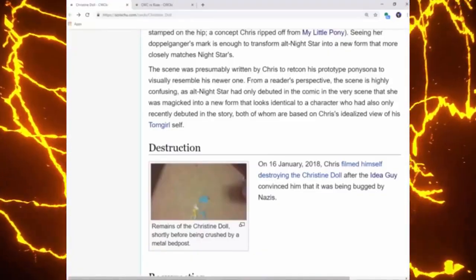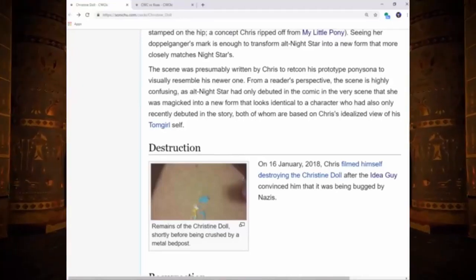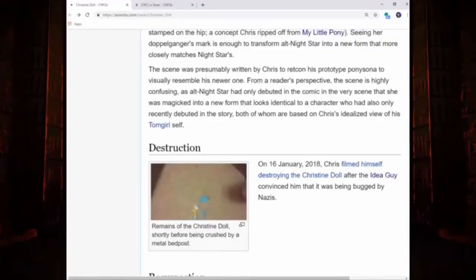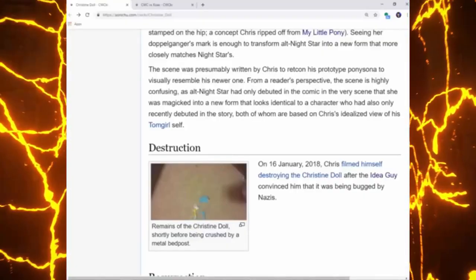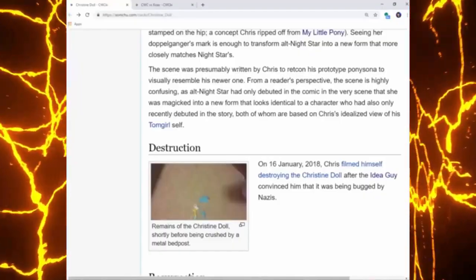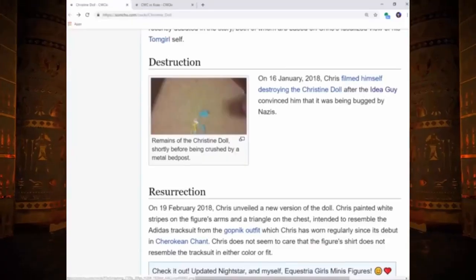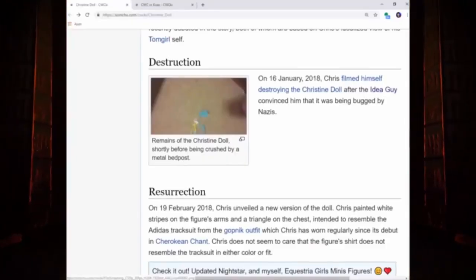From a reader's perspective, this scene is highly confusing, as Night Star had only just debuted in this comic in the very same scene that she was magicked into a new form that looks identical to a character who has only recently debuted in the story, both of whom are based on Chris's ideal view of his tomgirl self. But that's dealing with Sonichu. That's always been Sonichu, just like when Nate Cirque transformed to look identical to Chris Chan. It makes no sense, but that's shit that happens in Sonichu.